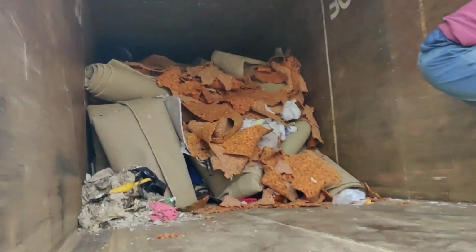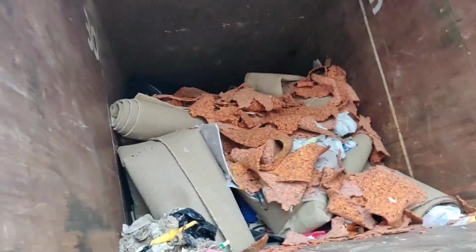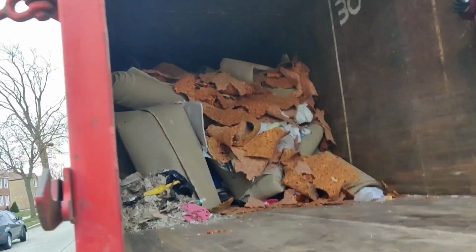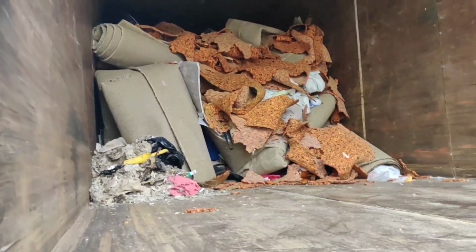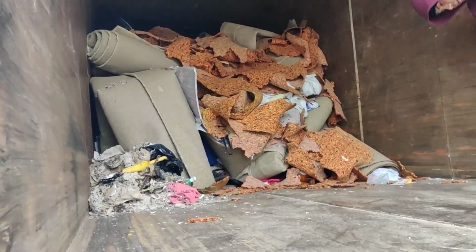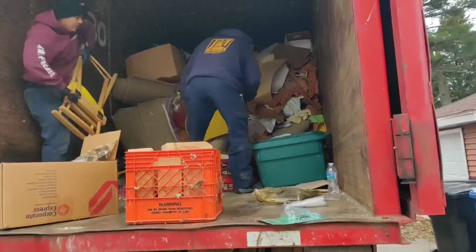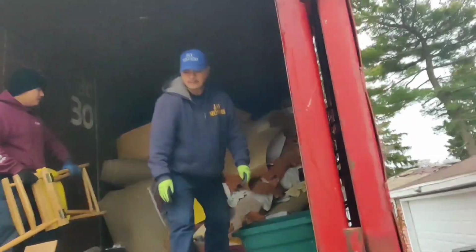So we're about to move to the garage today. We got the whole house done. We're just getting some carpets up with some pads. Some of it was glued to the floor, so we're going to leave it. And the house will be ready for rehab once we get that garage cleared out. So we moved to the alley again today. This is load three, Pill Hill, Chicago.